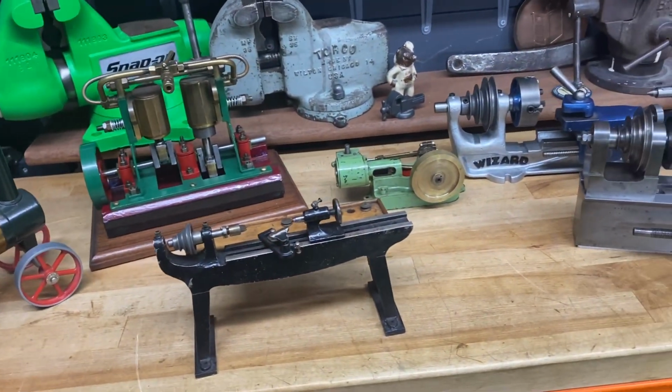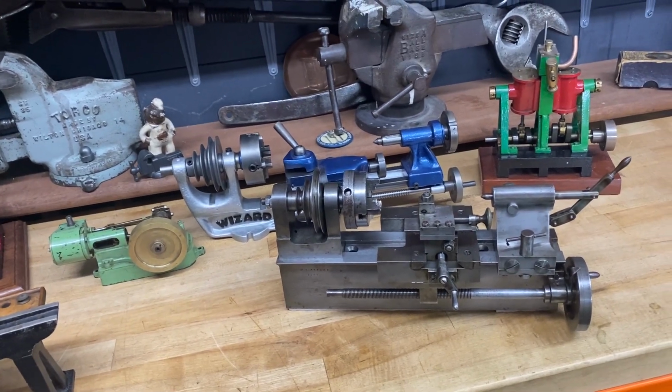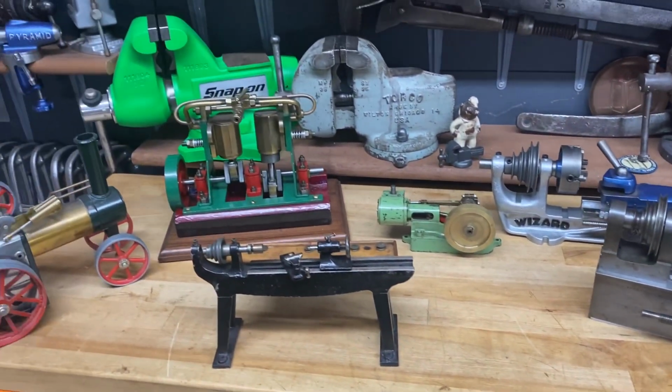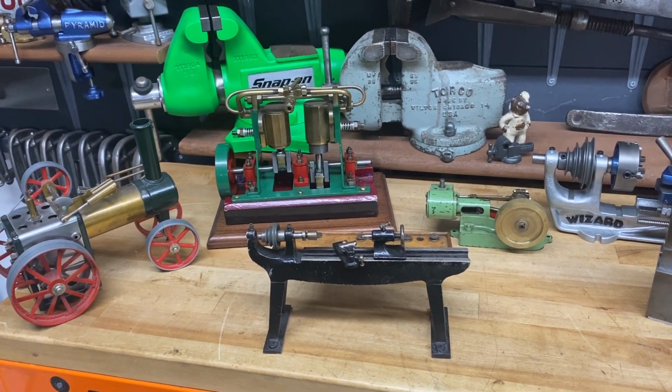So yeah, that's my collection of miniature lathes. I do have another one in the shed, which I'll show you shortly when I go put that Fox Brothers away. I think it was Carl who asked to see, so hopefully that's what you were talking about when you asked in the comment, buddy. All right, let's put the rest of the tools away.